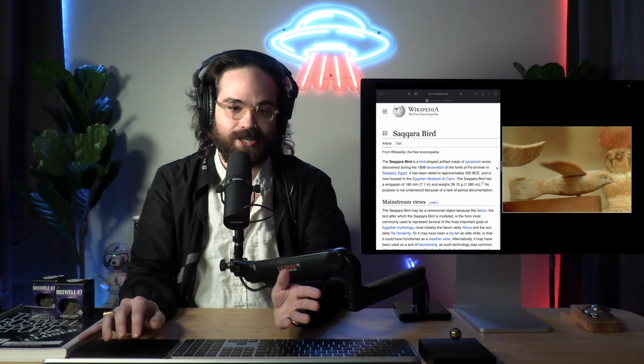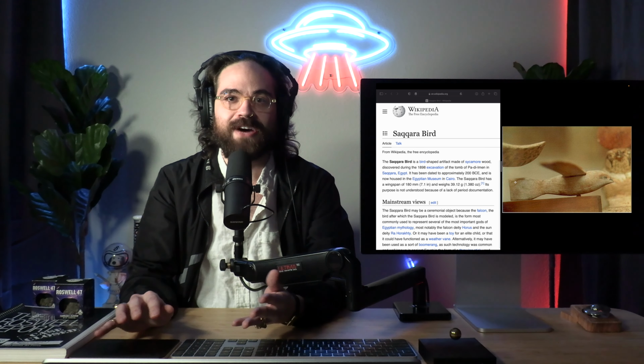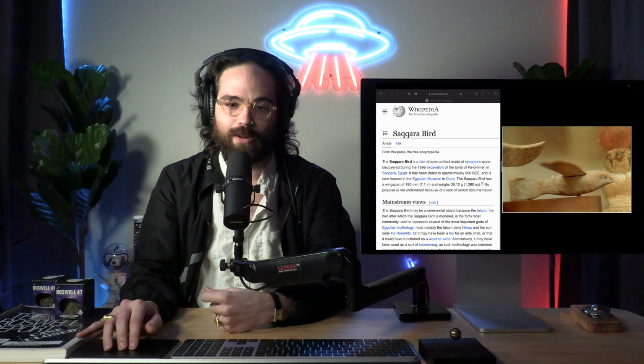There are a couple other interesting Egyptian cases. The Saqqara bird, we'll take a closer look at that. Usually in a depiction of a bird, you don't see a vertical tail fin. That's not something you find in the animal kingdom. So folks find this strange because it's so aerodynamic, like a modern airplane.